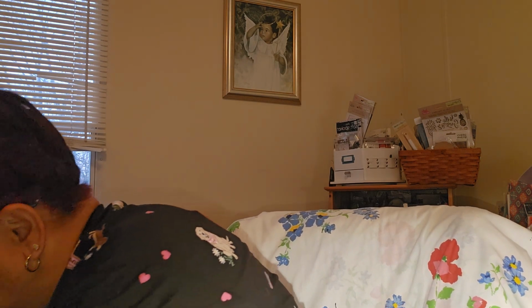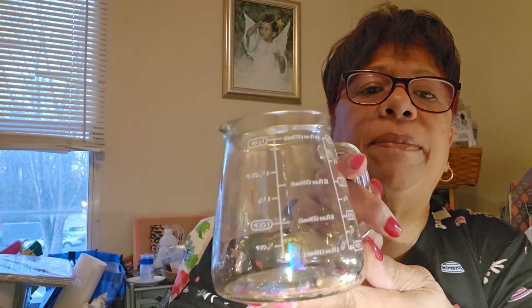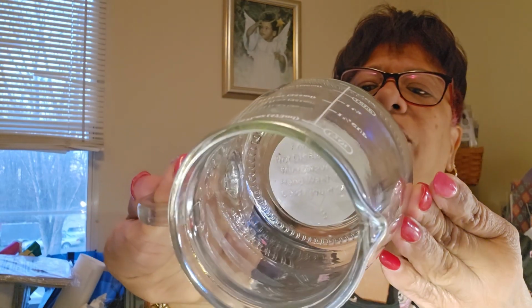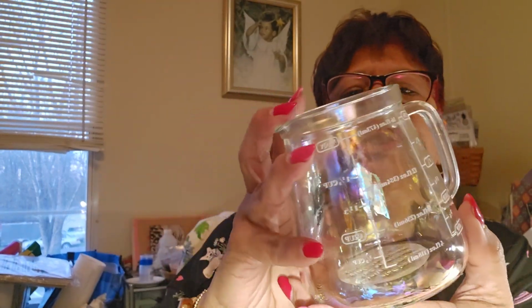And then the last thing I got from Target, which I thought was really cute. They had this in two different colors too. And it's just a little pitcher. Has the little pouring spout here. And it is a measuring cup. And this was a $3 item. But I thought this was really cute. I like this one. So, that's what I got. And I think this is my last item from Target. Yes, it is.